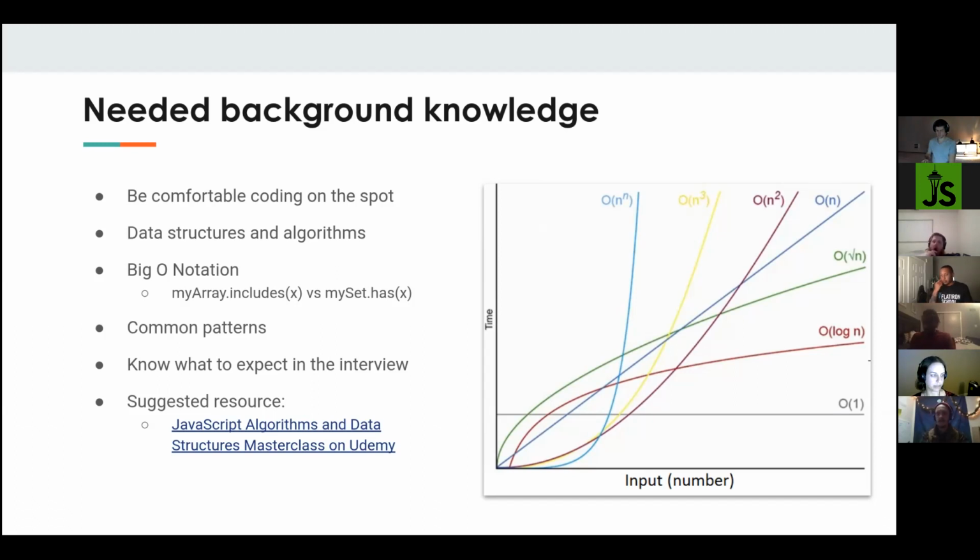And then a good resource, someone was kind enough to post a link in the chat. This is just one I took, and I really like it because it's in JavaScript. This is by Colt Steele, if anyone is familiar with him. He talks about how to approach problems, common patterns, and then works through all of the different data structures and algorithms you might need to know. So it's a really good one-stop place to go. He does have a cool name. He's entertaining as well. It's a one-stop place for basically most of the prep work that you would need to do for this kind of interview.